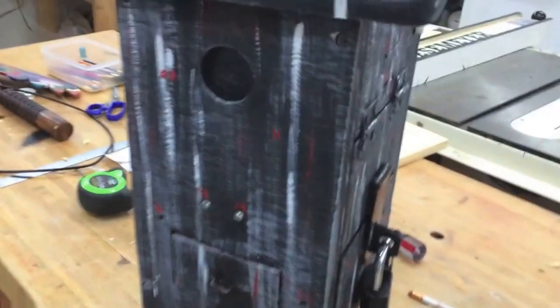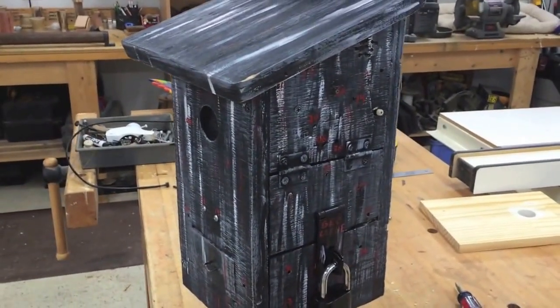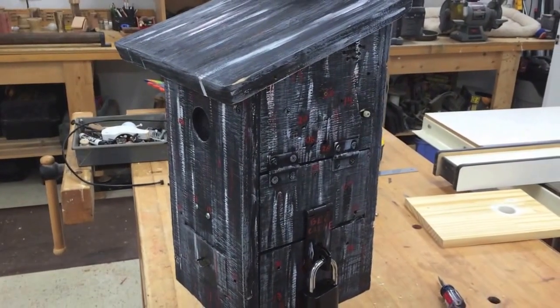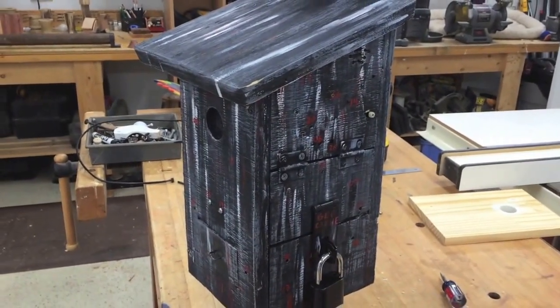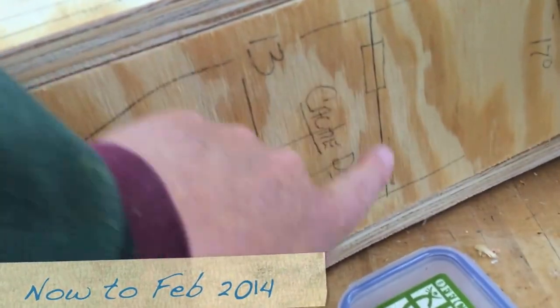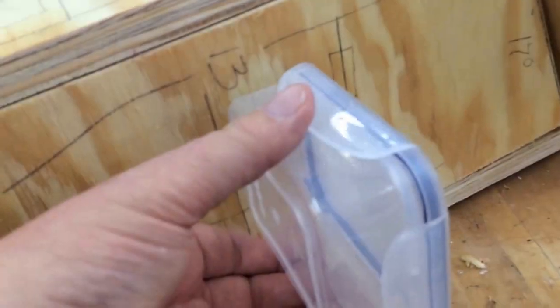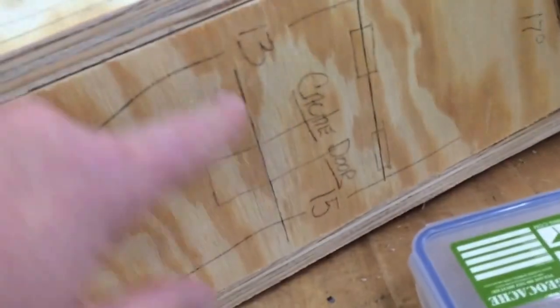You can take this concept and build it any way you want to. So let me show you some dimensions real quickly, and then let's look at some video that I shot nearly a year ago. Side will have my cache door, so I have it kind of roughed. I'll have 2 hinges up here, and the reason I figured out how big it is, it's just big enough to hold my lock and lock.